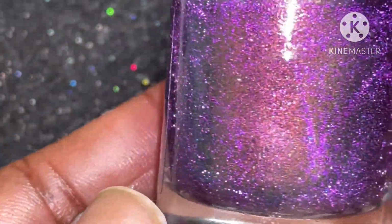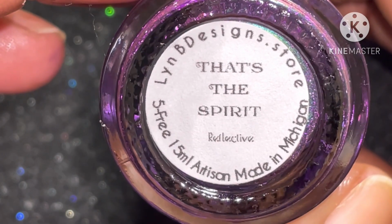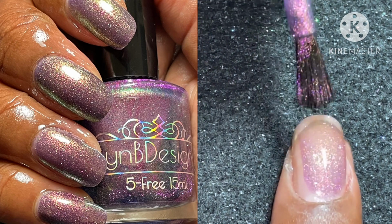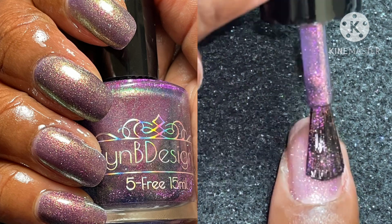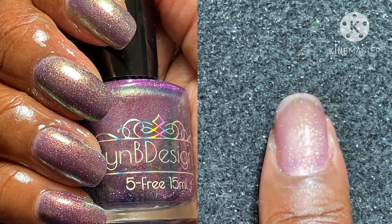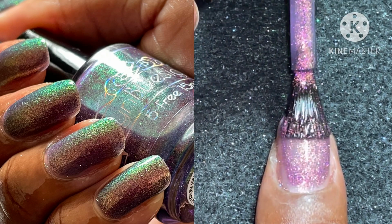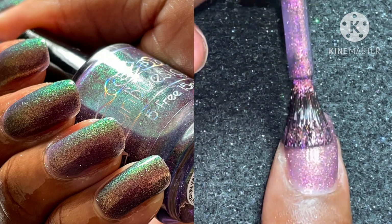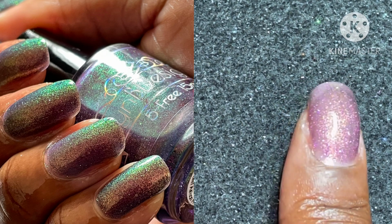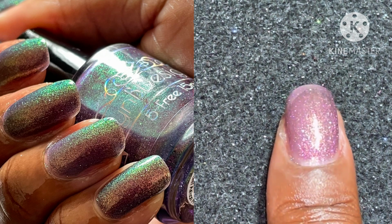Next up is That's the Spirit. This is described as a blackened plum base with pink to yellow to green shifting shimmer and violet reflective glitter. This one is also a bit different. This one struck me as an unusual polish because of the shift and the shimmer. Very unusual, but a gorgeous polish. It is not difficult to remove. Creamy in consistency, easy to apply.